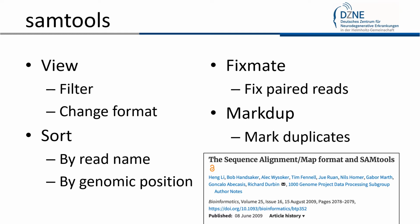Reads can also be paired, so you sequence the read from different ends, and then you get paired reads. So you have two read informations in your file that belong together. And the fixmate functionality basically gives you a score about the quality of the pairing. And finally, you will be dealing with a lot of duplicates. This is just part of the processing of the biological samples, that duplicates will be introduced. And it is important to mark these duplicates to remove biases or undesired shifts from your experiment, from your data. So we're going to focus on these 4 functionalities.